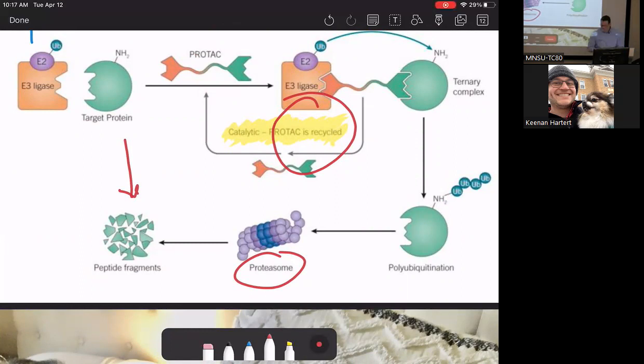All right, last character today will be CRISPR. Take a break, enjoy the dog, hooray.